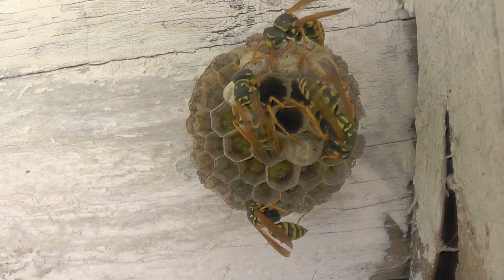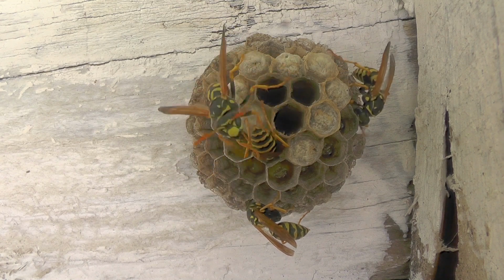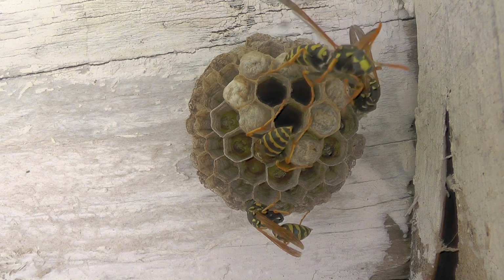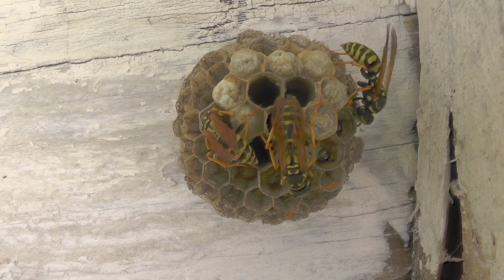Here we have a new cell being built on the nest on the upper right. This wasp went out and foraged for wood pulp and brought it back to the nest. And we'll fast forward this for you to show you the building process in high speed.